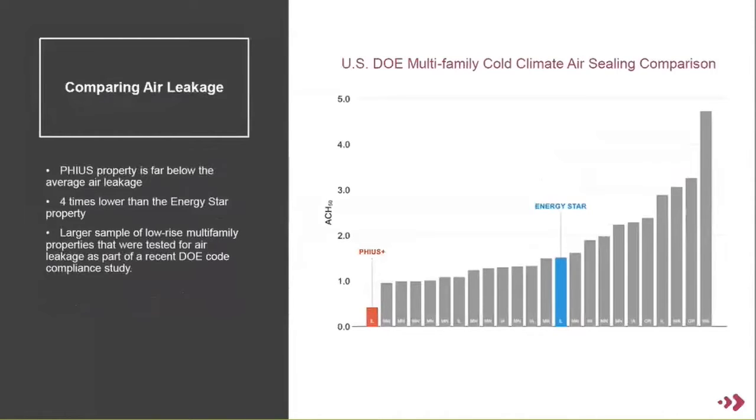Now, when we compare air leakage, and this is at air changes per hour at 50 pascals, across several different buildings from a recent US Department of Energy study that Slipstream's been conducting, you can see that the Phius property significantly outperforms the rest of the sample size. And it's about 4 times improved over the Energy Star property. So really what this tells us is that having a tightly sealed building is possible, but it is not common practice.